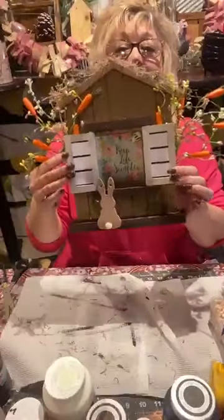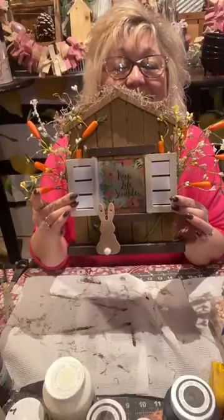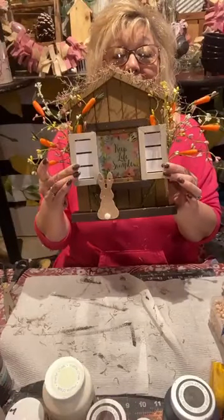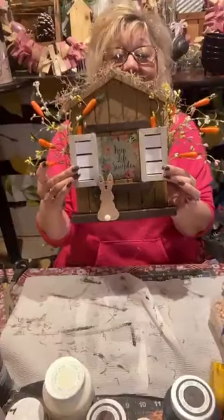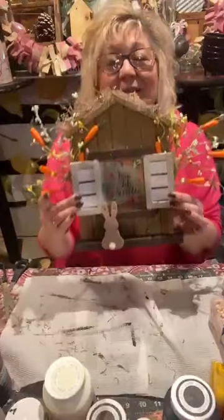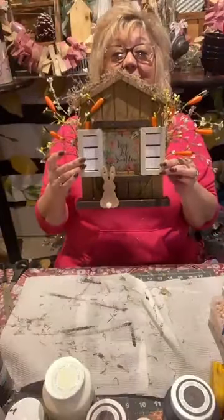Look how cute so far. Isn't this so cute? I love it. I'm just gonna put some moss down at the bottom by our bunny friend, but I just love this, you all. Look how cute. I love the shutters. I know I'm giggling, but it's adorable. I love how sparse the little carrots and things are. Look at that. And it doesn't need anything else. I'm not going to add any more to it.